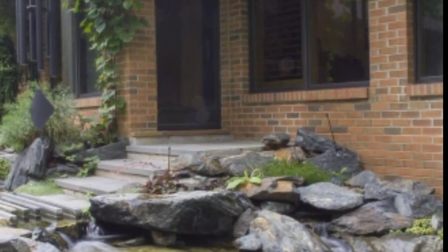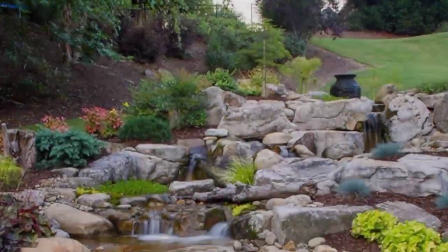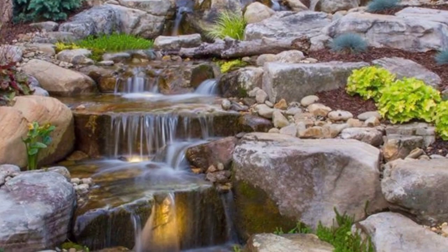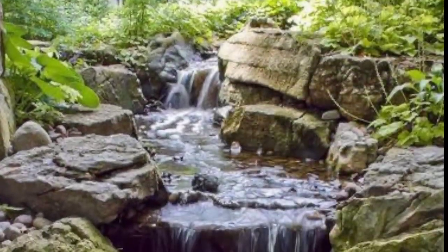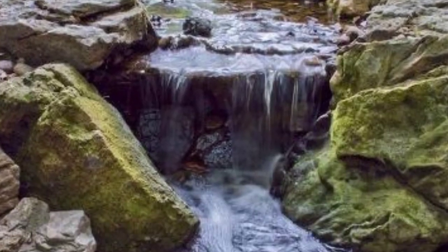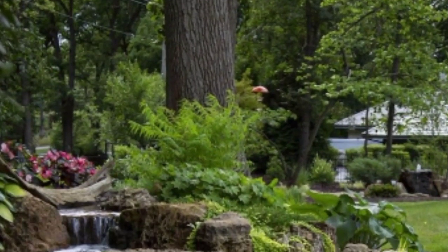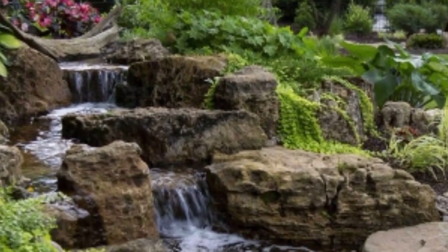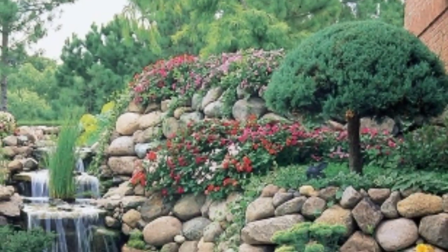Here are some backyard waterfall feature ideas. Create a cascading effect with large natural rocks and strategically placed plants for a natural look. Ideal for smaller spaces, this type of waterfall recirculates water without the need for a pond, offering the sound of flowing water without the maintenance. Incorporate multiple levels or tiers in your waterfall design for added visual interest and sound variation.